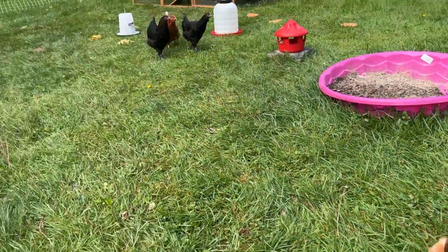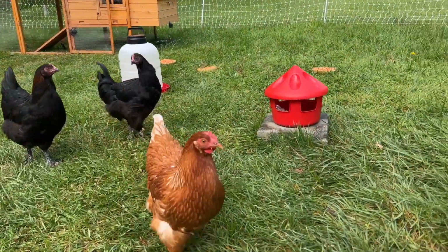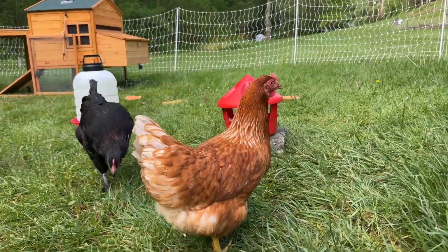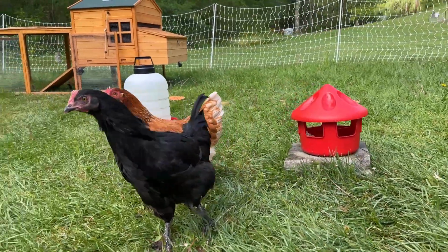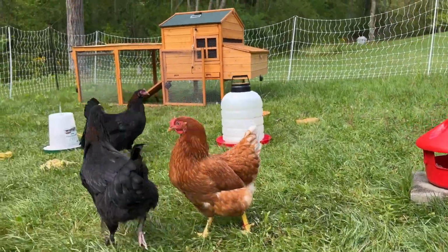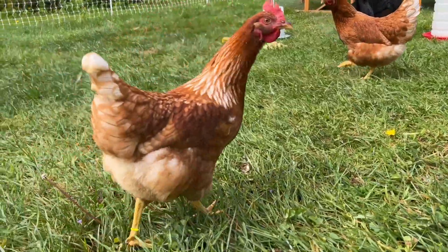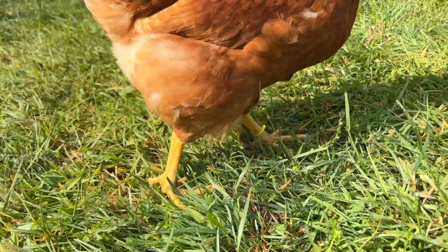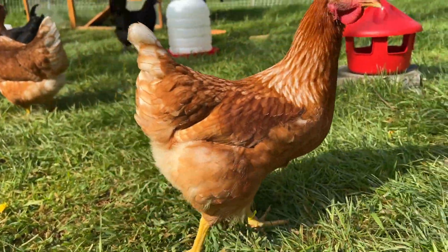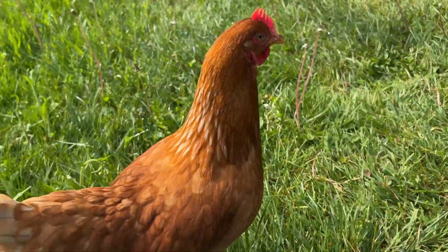So here's the girls. Like I said, they're a lot more friendly now, starting to get used to us. That's Rose, the golden one there. This is Roberta, or Bob. The other black one back there is Latrice. This is Sophia. You can see on their feet, we put colored zip ties on them, just so we can identify who's who.